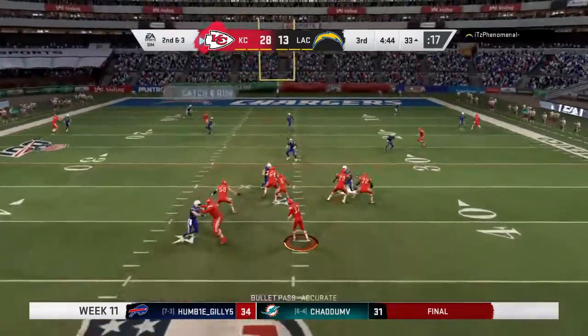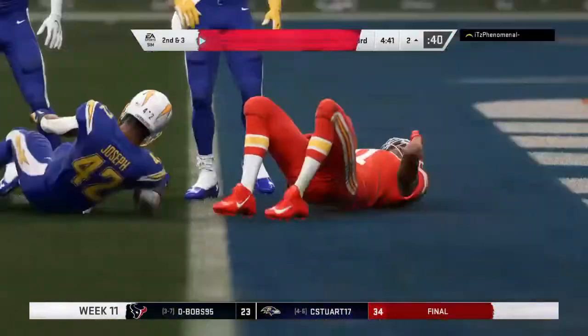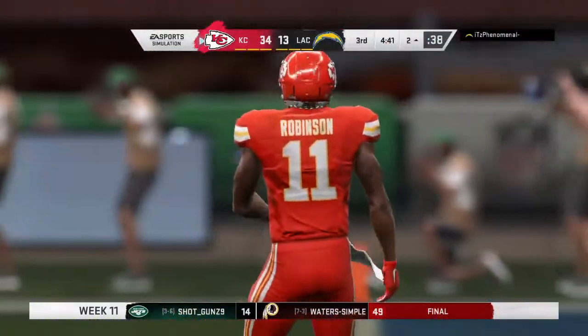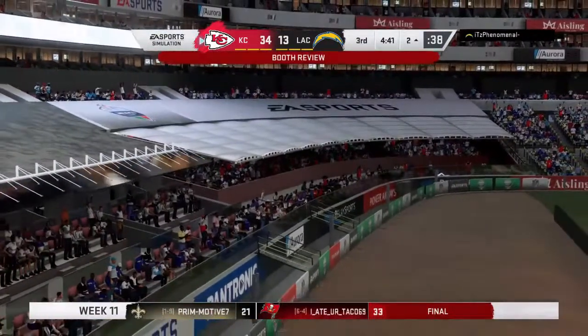Play action, Tannehill. Robinson's got it. And he takes this into the end zone for a Chiefs touchdown. DeMarcus Robinson, his 4th touchdown on the year. And the Chiefs are able to extend their lead.